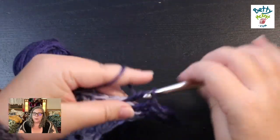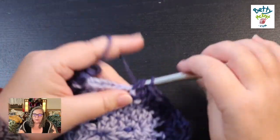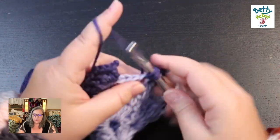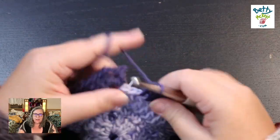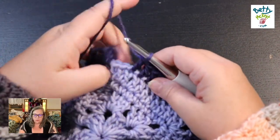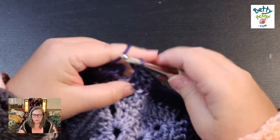I'm really excited about this pattern. I've never released a pattern like this before. Well, the 6-day kid blanket, but that was totally unintentional. I've never released a pattern that was kind of a blank slate, recipe-type pattern. It feels really ambitious for me. A lot of work and thought went into it.